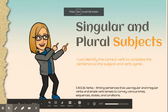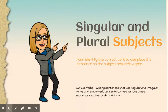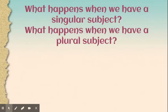Hey guys, today we are going to continue talking about singular and plural subjects. So our objective is, I can identify the correct verb to complete the sentence so the subject and verb agree. So I want you to pick the correct sentence: Maria jump or Maria jumps. You should have picked Maria jumps, and we're going to be talking about sentences like this again today and why it needs to be Maria jumps.